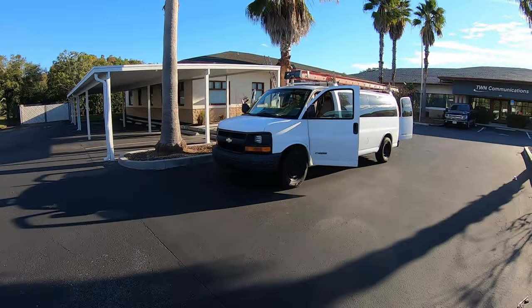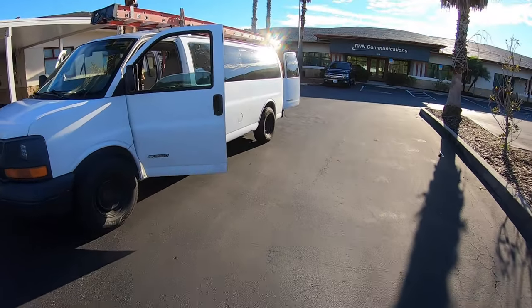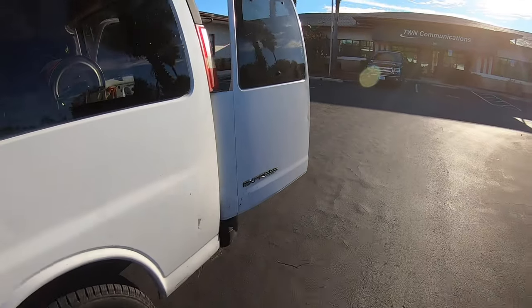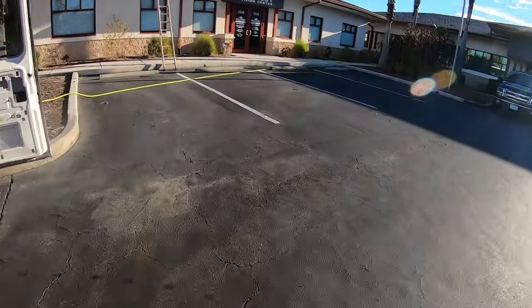I got my ladder set up already. I got my buffer tank filled up already. They got good pressure over here, so you don't have to worry about no low flow.